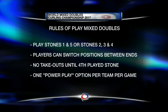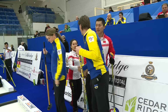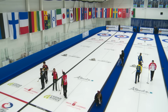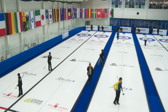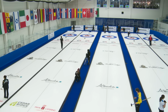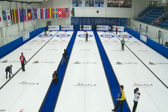And yes, we will try and keep you up to date on the rules and run you through how mixed doubles works. As you see, the teams are shaking hands. We're just about to get started. Some final preparation, some final practice slides from both teams being taken. Of course, both teams having that 9-minute practice to get warmed up. And we will see the pre-positioned stones in play.